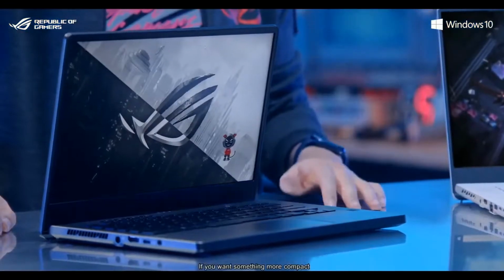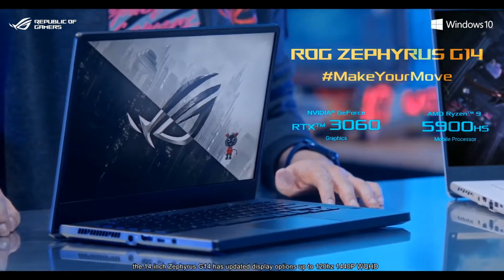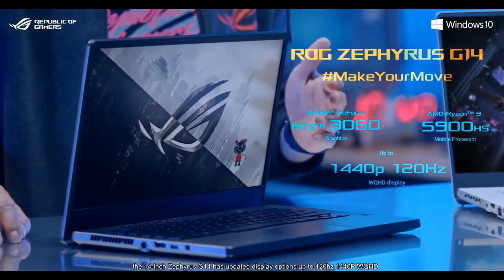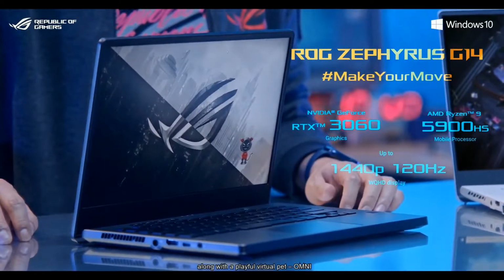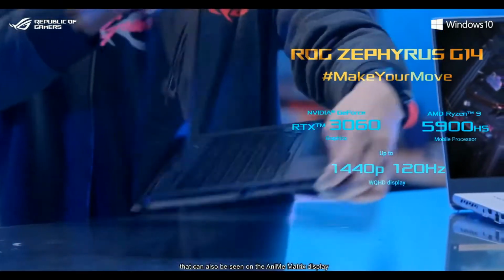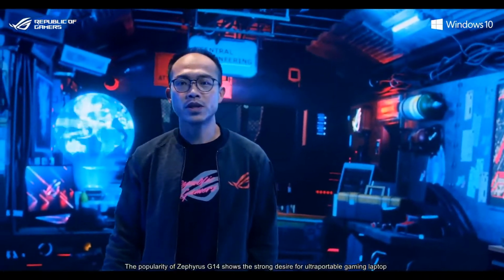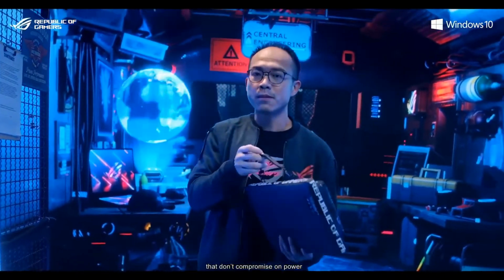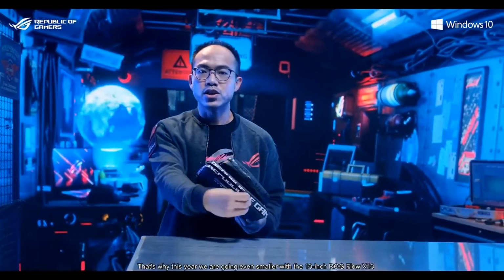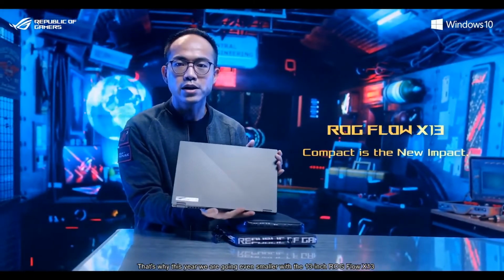If you want something more compact, the 14-inch Zephyrus G14 has an updated display option, up to 120Hz 1440p WQHD, along with the playful virtual pad Omni that can also be seen on the Anime Matrix display. The popularity of the Zephyrus G14 shows the strong desire for ultra-portable gaming laptops that don't compromise on power. That's why this year we are going even smaller with the 13-inch ROG Flow X13.